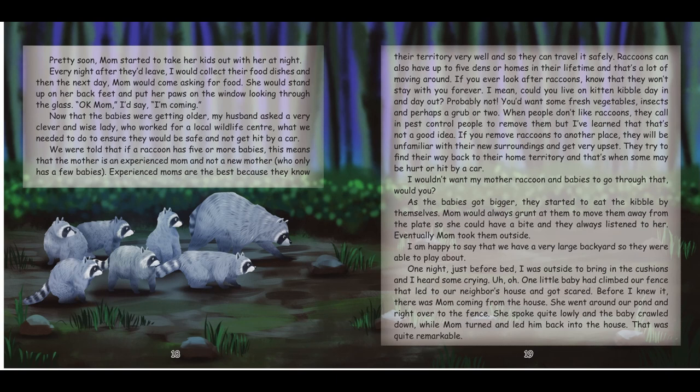One night, just before bed, I was outside to bring in the cushions, and I heard some crying. Uh-oh. One little baby had climbed our fence that led to our neighbour's house and got scared. Before I knew it, there was Mum coming from the house. She went around our pond and right over to the fence. She spoke quite lowly, and the baby crawled down, while Mum turned and let him back into the house. That was quite remarkable.